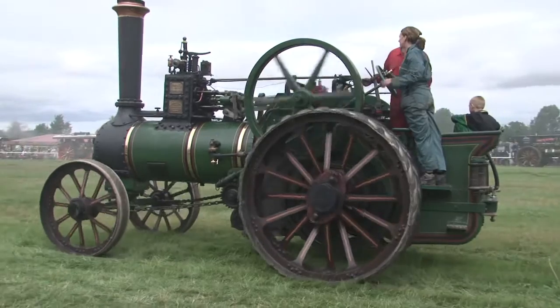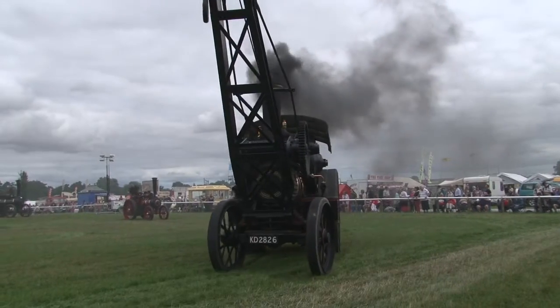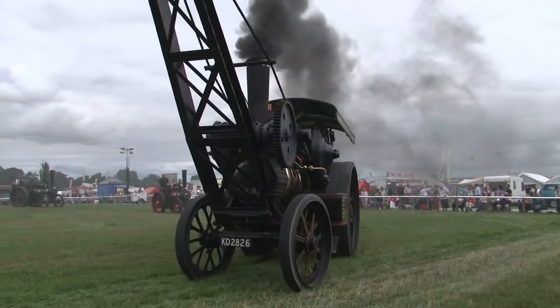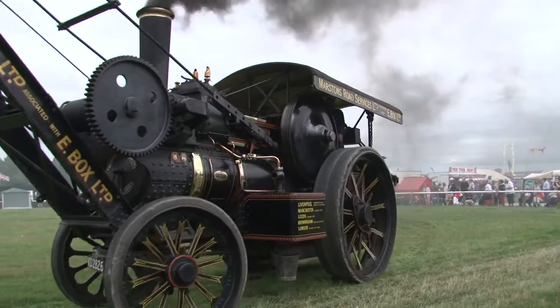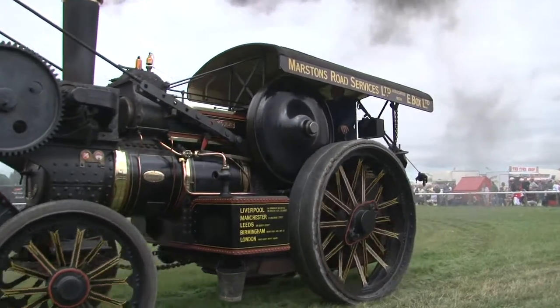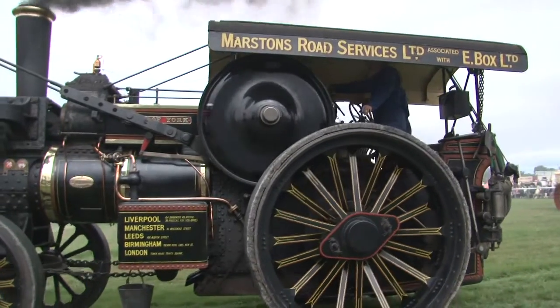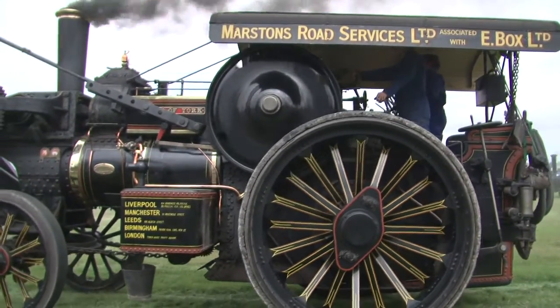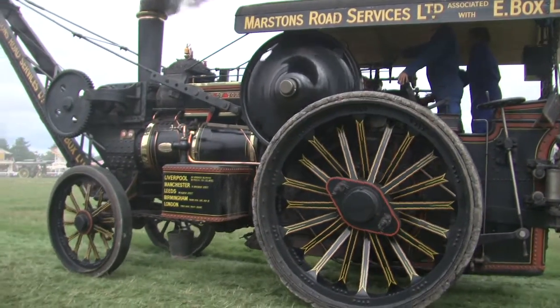So just passing in front of the commentary box, we have the Burrell Sherman tank. This is General Clark. Next we have the Burrell engine just coming past. One from Middlewoods of Kell.